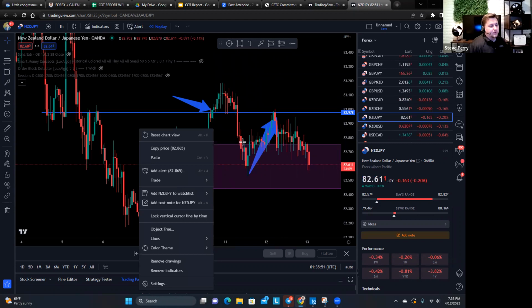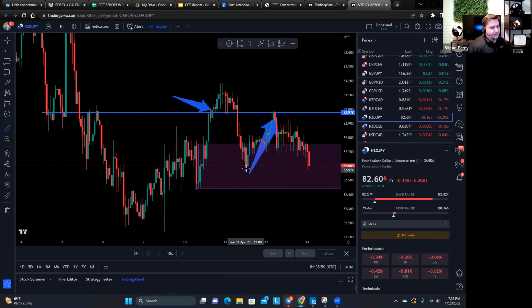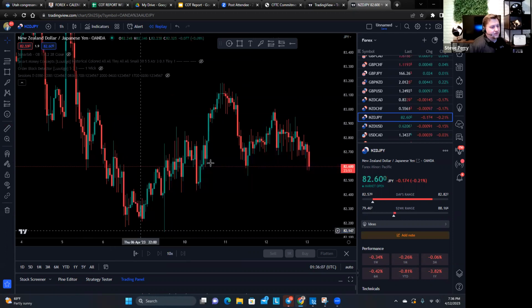So yeah, this one's not as good, but it still worked. I mean, there's still a trade to be had. Like if you had a trade in here inside this liquidity and rode that up, there's still 40 pips to be made on that, right? Not the best trade I've ever seen by far, but it's still an opportunity.